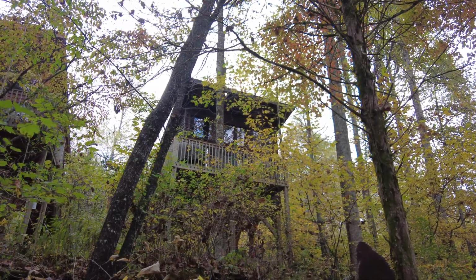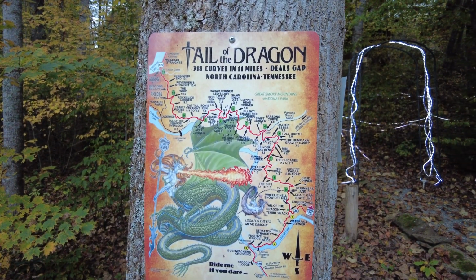Welcome to a chilly morning here in Robbinsville, North Carolina. I'm currently staying in this little treehouse cabin on the south side of Deals Gap along US Highway 129, more commonly known as Tail of the Dragon.